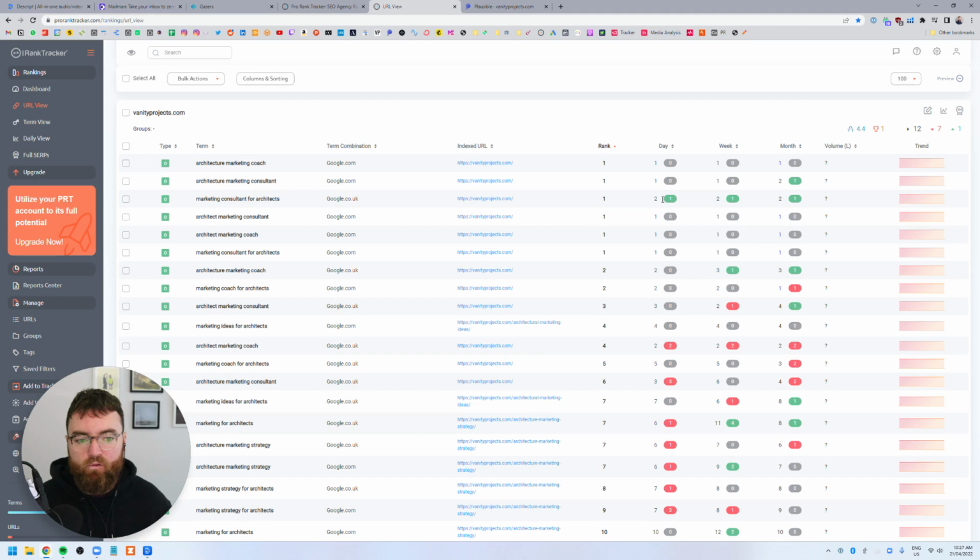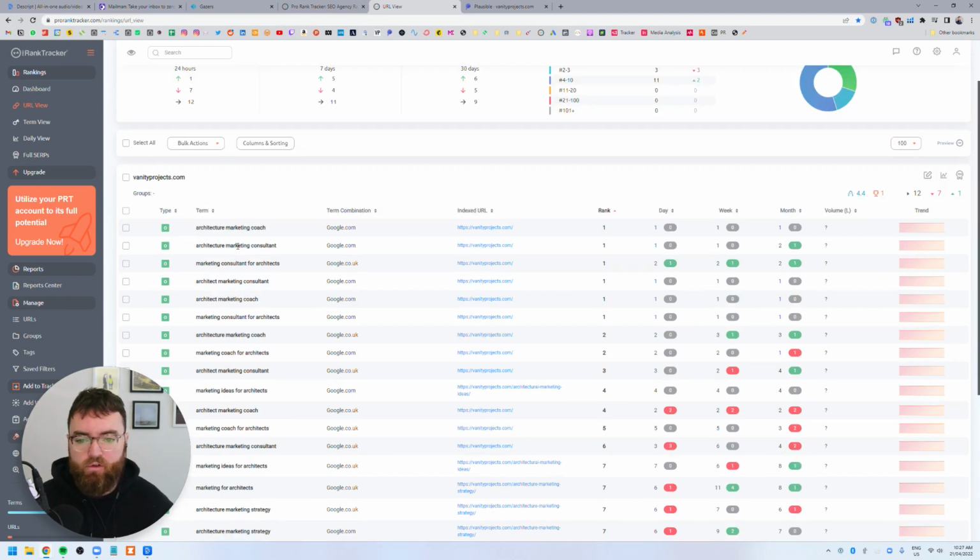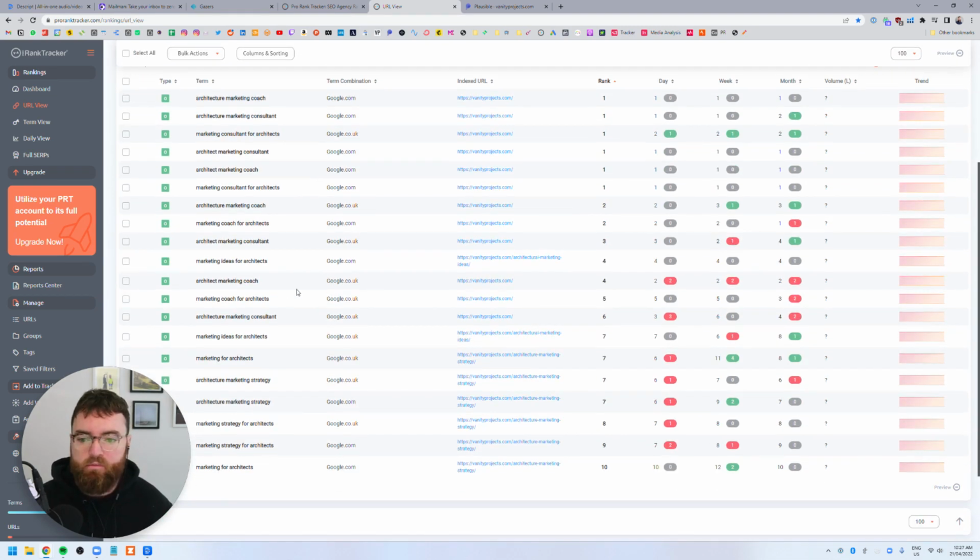It's just really useful for seeing how these things are moving day to day, and it's good for catching problems early. So if you see a big drop all of a sudden, where you go from maybe second or third position in Google search to 15th position over the course of a couple of days, that's going to indicate to you that there is maybe a problem or some issue that you maybe need to look at or speak to somebody about. I think on the free trial, you can use 100 keywords, which is more than enough.